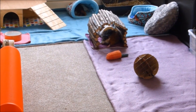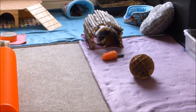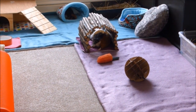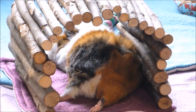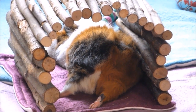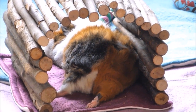They suggest a minimum floor time of 1 hour a day, but obviously this isn't really practical for a lot of people, so my advice would be to just do it as often as you can and really just take the opportunity to bond with your piggies as well. And for younger piggies and more timid piggies, eventually, not the first time, maybe not the first few times, Floortime will help them to come out of their shell and help them to become more tame as well.